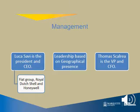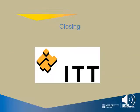Now I'll move on to my management. Lucas Harvey is the president and CEO of ITT. He has held numerous positions in companies like Fiat Group, Royal Dutch Shell, and Honeywell International. What's unique about ITT's management team is their leadership is based on geographical presence. Since they have around 20 different brands and portfolios, they have assigned different managements to different geographical areas, which I believe is key for their operational success. And Thomas Kilera is the vice president and the CFO of ITT.